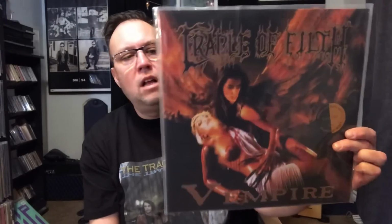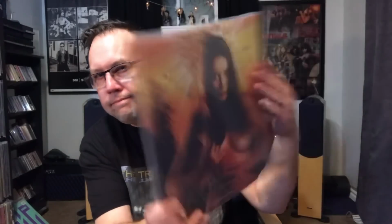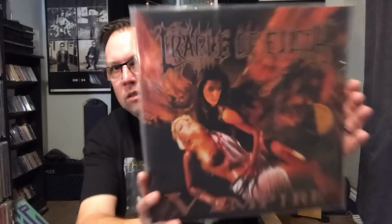This one is on orange and black vinyl. It's called Vampire. They always got saucy covers. You filthy rats, you. Anyways, Cradle of Filth, Vampire. I don't mind this album. We're gonna get to this really quickly. I gotta blow through this quickly here.